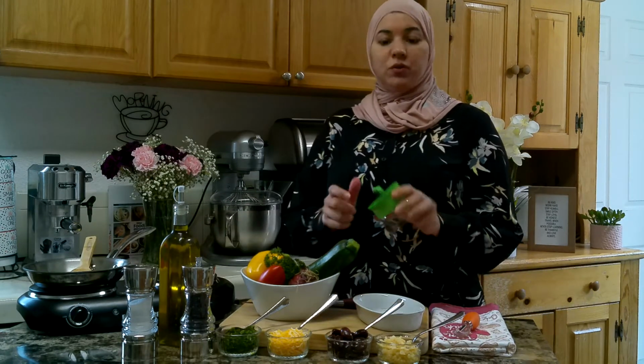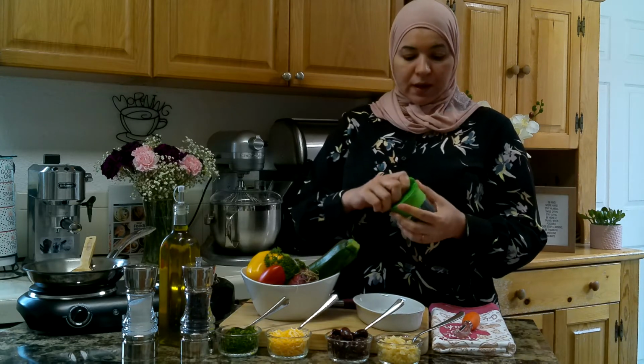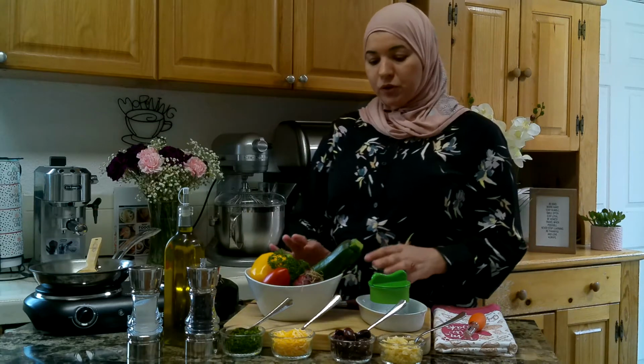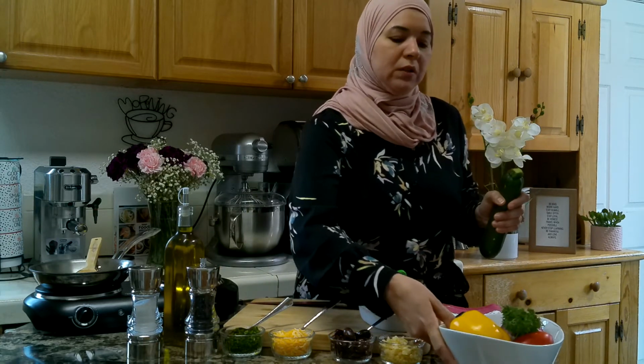I am going to use the spiralizer to have the shape of the pasta, and you can also use the potato peeler if you don't have this one. I will show you how to use it. First of all, I am going to do the zucchini pasta first.